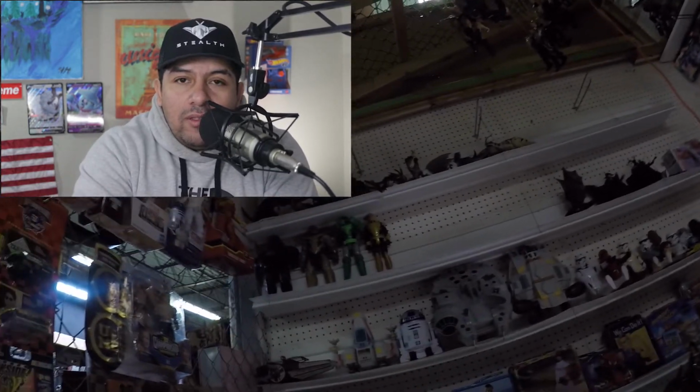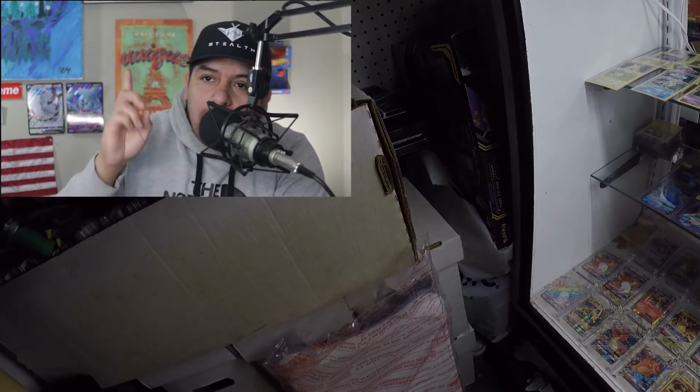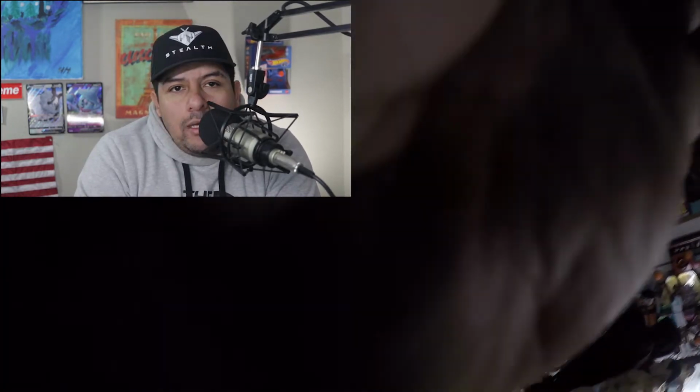So I ask for things that I don't really want, and then if I see something I really want, you can combine those and say, I'll buy you this for the price you're asking if you give me a discount on the card I really want. This specific time I did buy 2 Pokemons, these 2 original pictures. I think I got them for $15 both, which is a steal.